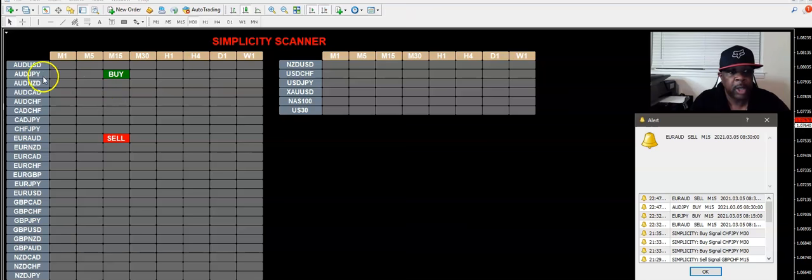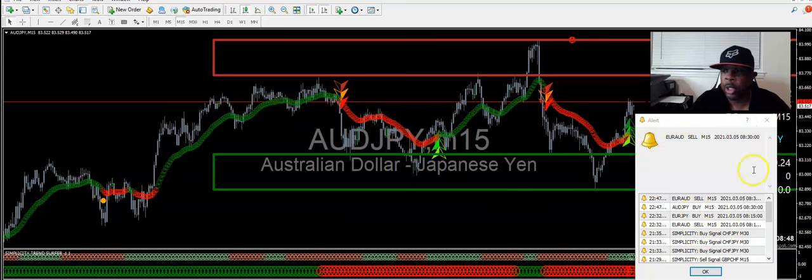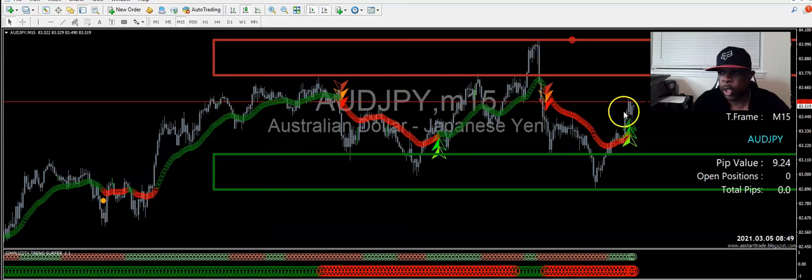So, okay, let me kind of show you an example of this. So here is our buy signal. I'm going to go down here, and it comes with pop-up alerts, mobile alerts, and all that kind of stuff. Okay, so here you can see, there it is. Okay, so let's go back to the scanner. It said, hey, there's a buy opportunity on the 15-minute on AUD JPY. Well, guess what? Here it is.